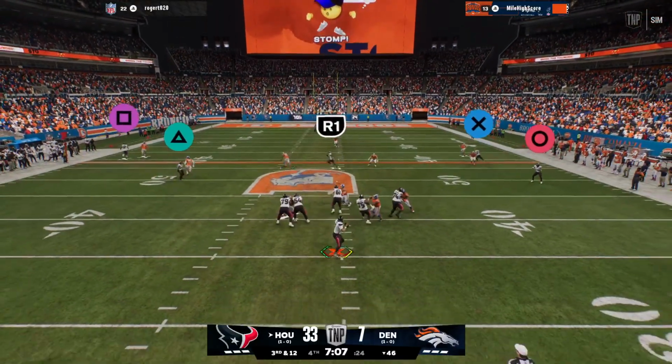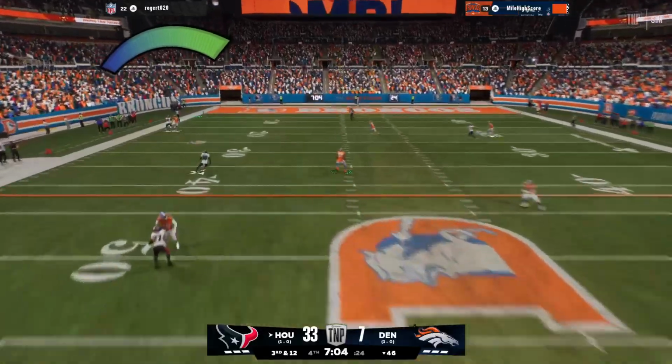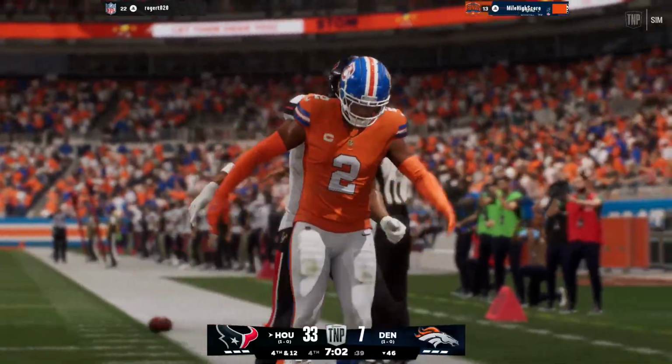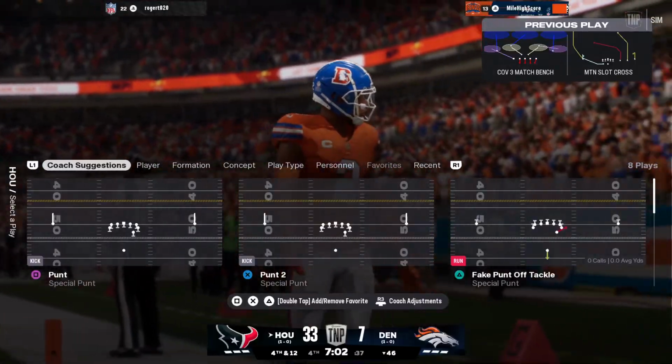And Stroud now to throw. They'll let this go deep for Collins. And he bats it away, and it falls down incomplete.